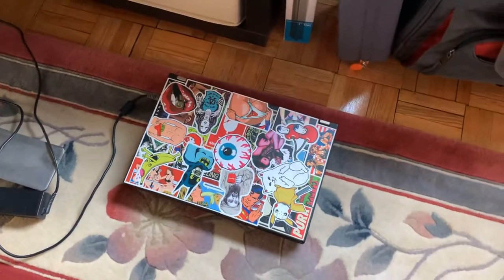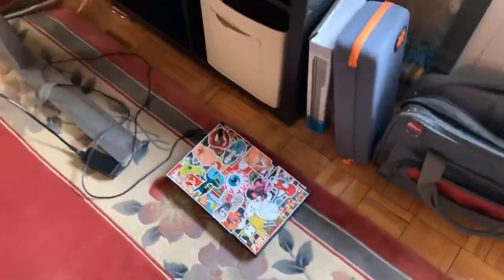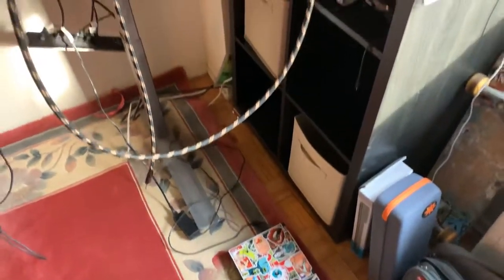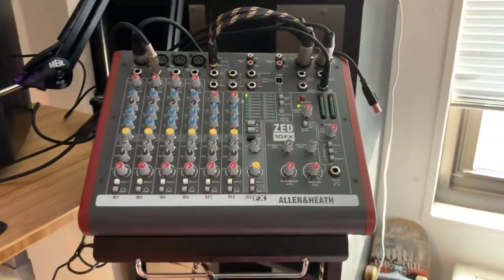the ThinkPad X230. Still has Ubuntu 16.04 on it, still sticker bombed, and it's still going strong. It's a great laptop. I just don't use it a whole lot. Over here, I have the Allen and Heath mixer.